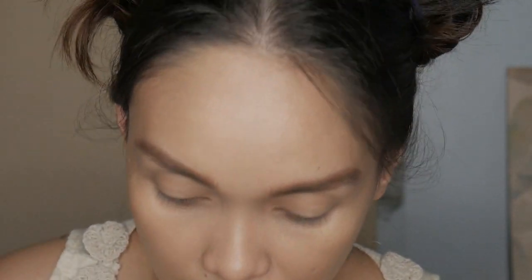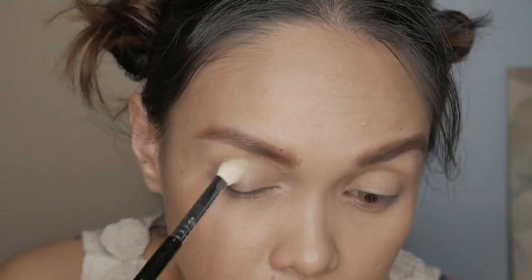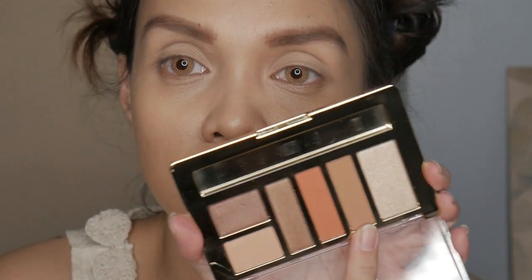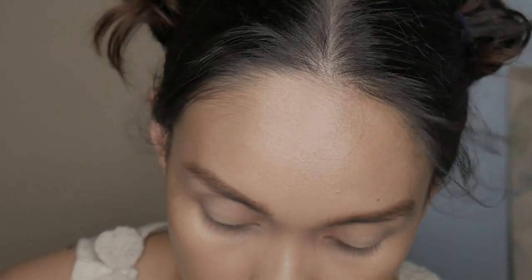But first pala, I'm gonna set my eyelids first kasi nilagyan ko nga pala siya ng concealer, and I'm just gonna use a random cream eyeshadow. And then, yeah, I'm gonna proceed to this brown shade and ilalagay ko siya all over my eyelids.